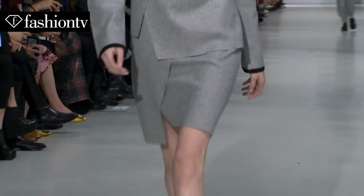I love the material and the color. Unusual dress, but simple, but unusual. Nice.